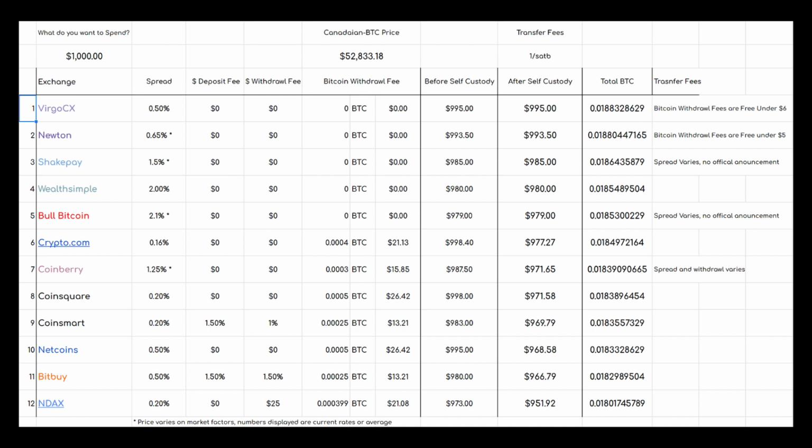Usually when you're sending coins, you can choose the fee to send to a wallet. Unfortunately, you cannot do this on VirgoCX, so I just assume that they pay the price it is to be in that next block, so the highest price. Now, for purchasing, they have a really good spread at 0.5%. Spread is the difference between the price they purchase it at and sell it to you. It's much lower than other platforms you're going to come across in Canada, where the average is about 2% for the mainstream apps. Overall, VirgoCX works pretty well, and has really low fees in the industry.